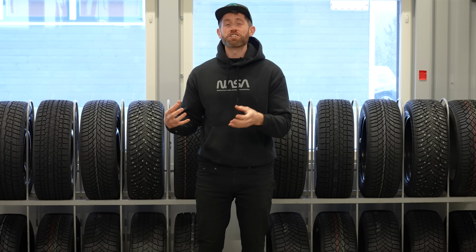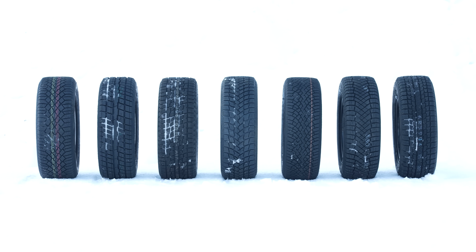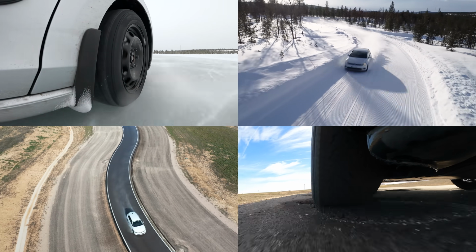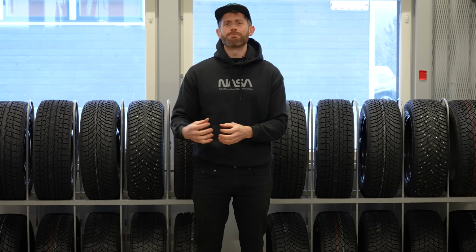To find out which tyre is best in this category, I've taken 7 of the most popular tyres available in both the North American and European markets, and I'm going to be putting them through a full range of tests, including ice, snow, wet and dry testing, rolling resistance, noise, comfort, to give you the best idea of what tyre is best at what, and hopefully which tyre is best overall.